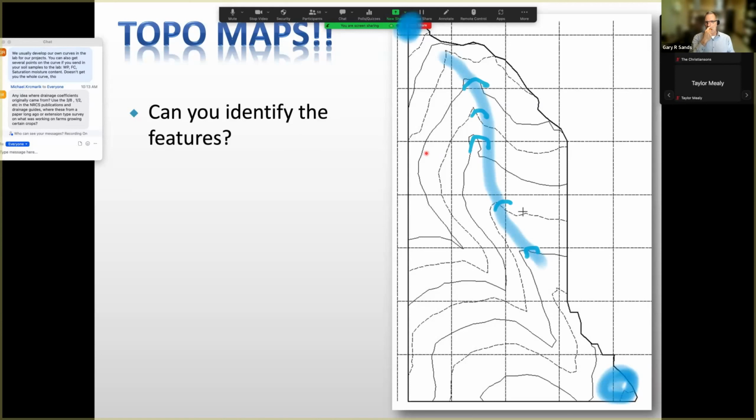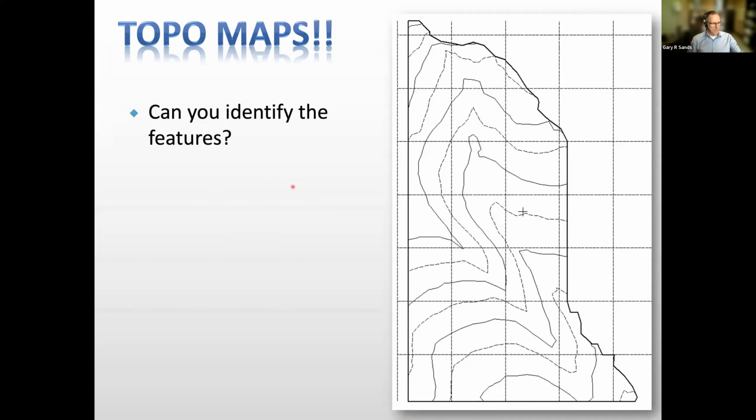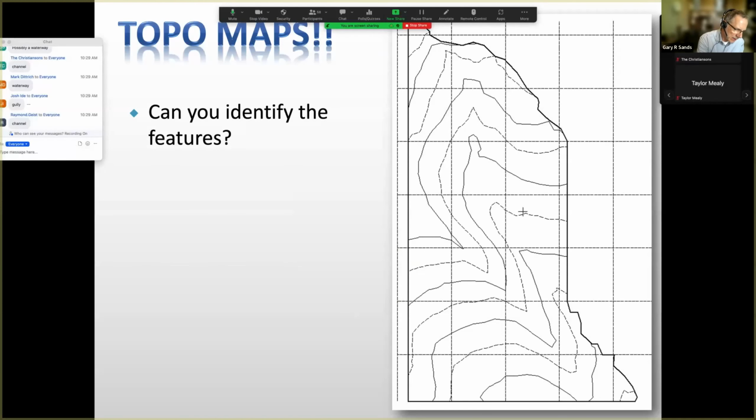Go ahead and throw something in the chat. I see a waterway. Hang on, when I have my pointer turned on, I can't look at the chat. It's a channel, it's a gully, it's a waterway, it's a channel. Right. So where the curvy lines again are pointing uphill, that is a draw.